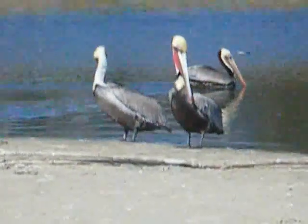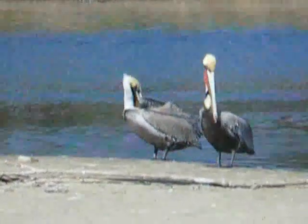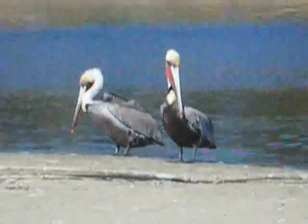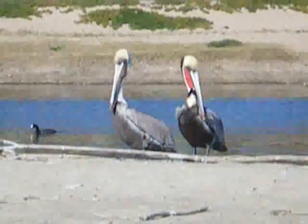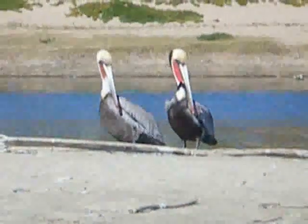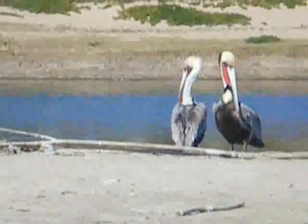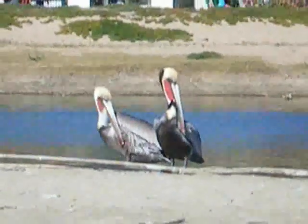These two here, I'm filming at the moment, haven't they got wonderful plumage? The beak as well, that lovely red colour. Magnificent. Now these two birds here, they have really wonderful beak colours. The sharp red on the neck and magnificent plumage. Normally you don't see the reds as sharp as that.